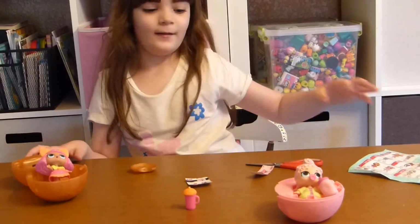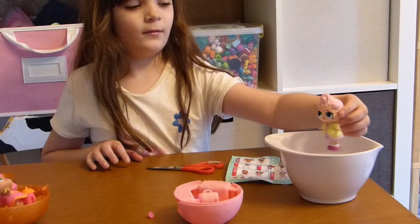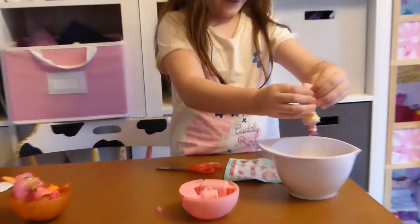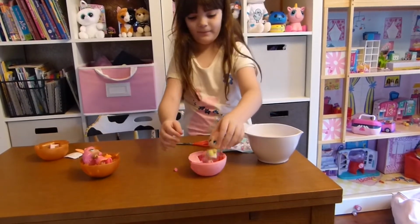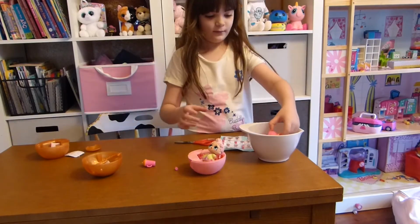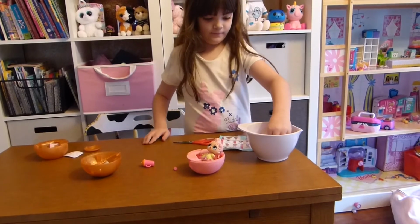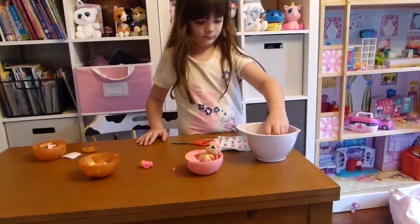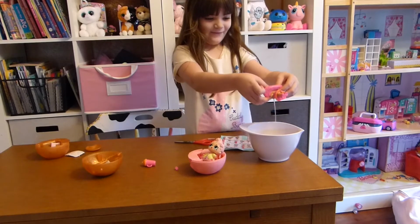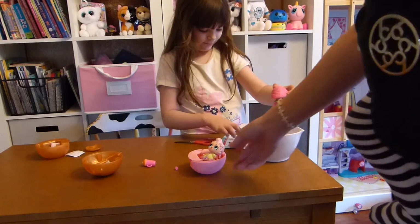Now let's see what they do. Because those girls don't color change. Squeeze her head and hold it. Alright, let's see what she does. Oh, she spit it on the chocolate. She's supposed to be a color changer.